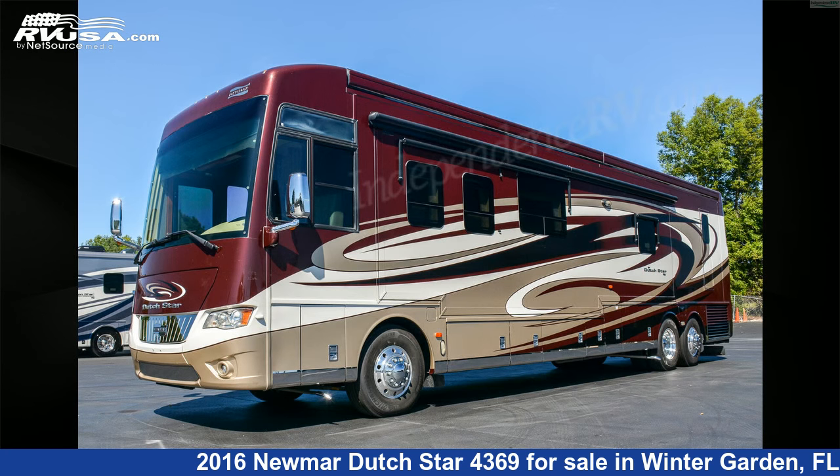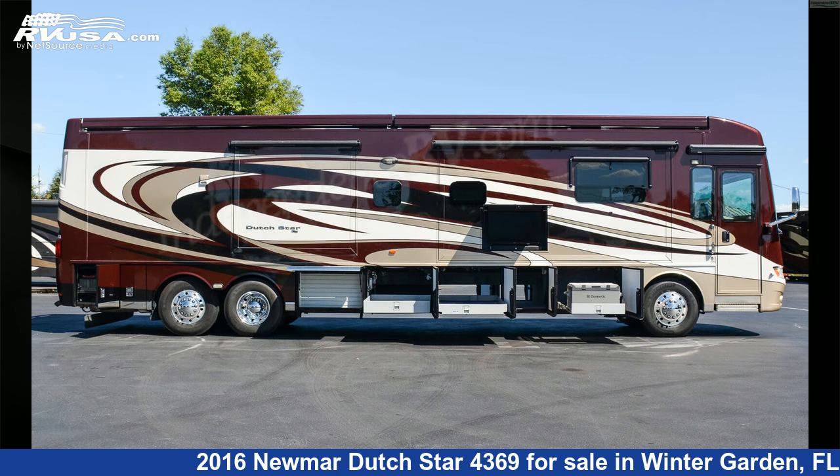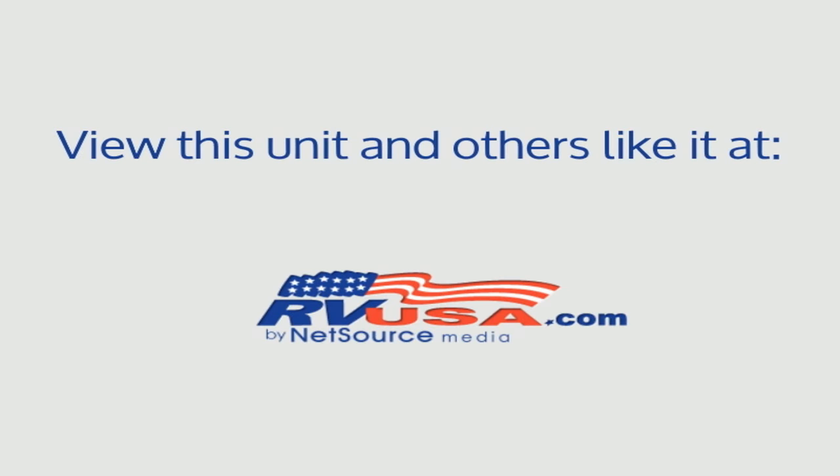The floor plan layout of this diesel pusher features bath and a half, front entertainment, front living area, full wall slide, mid-kitchen, outdoor entertainment, rear bath, rear entertainment. This 2016 Newmar Dutch Star 4369 is built on a Freightliner XC-Series chassis and is powered by a Cummins engine.